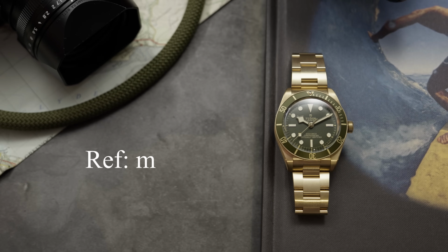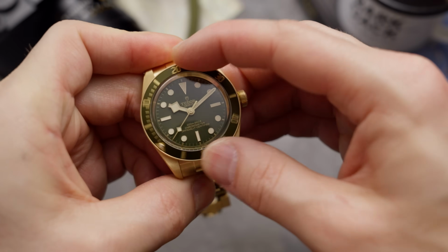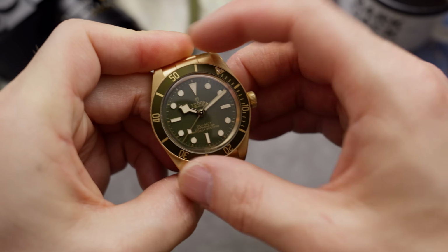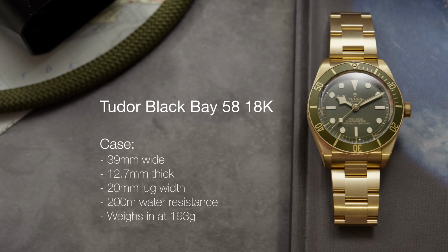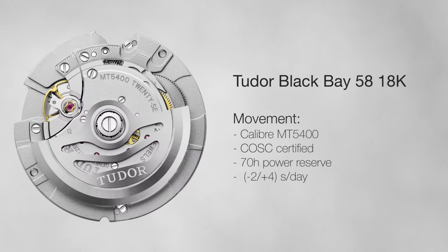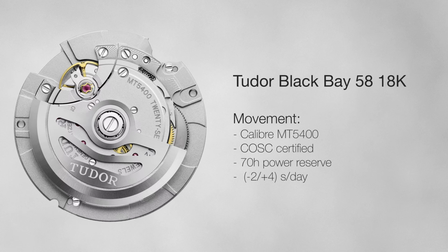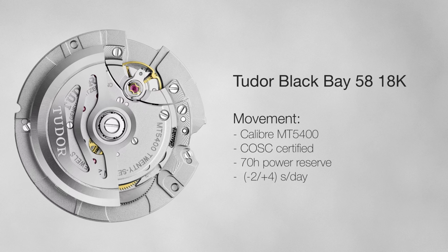It's the reference M79018V. It's got an 18 karat yellow gold case. The whole thing is brushed, and we'll come on to why the bracelet doesn't have rivets in a second. The case is 39mm wide, it's 12.7mm thick, it's 20mm lugs, a screw down crown, which gives it 200 meters of water resistance. And I don't often mention the weight of the watch, but this weighs 193 grams. The movement inside is Tudor's in-house MT5400. This is an automatic COSC certified movement, and it has 70 hours of power reserve.